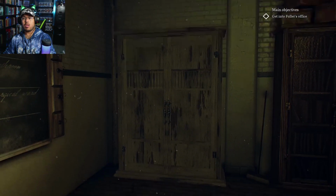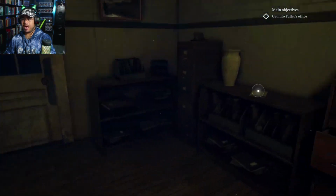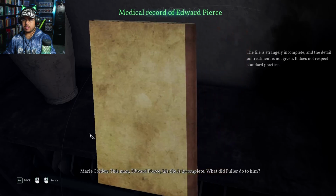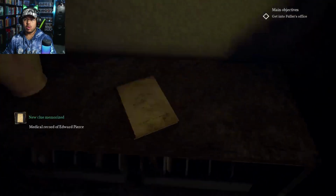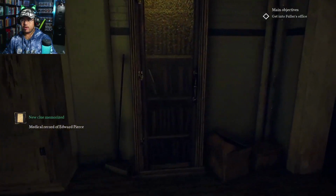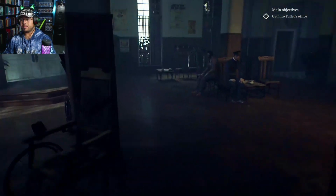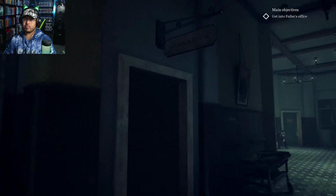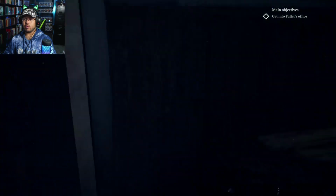Why are there hidey holes? Oh, I don't like it! This man, Edward Pierce, his file is incomplete. What did Fuller do to him? Is this now or is this in the past? I don't know! Okay. I'm gonna try and find a way to get into Fuller's office, wherever that may be. Storage room. Oh, this is a different floor, isn't it?